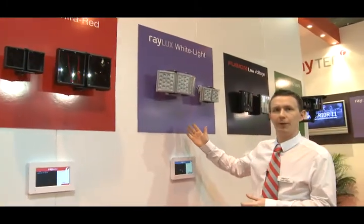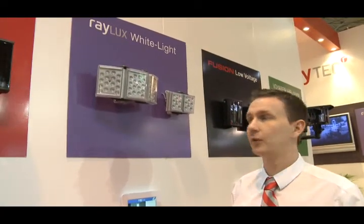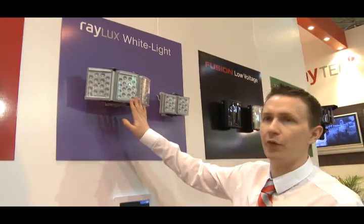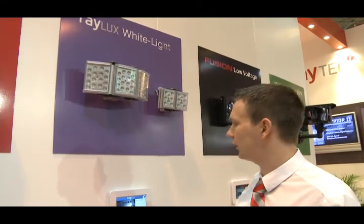On the blue panel we have our Raylux range of white light illuminators. They give a very visible, high power white light beam. They look different from the infrared. They're all silver, whereas the infrared units are all black. Again, angles up to 180 degrees and distances up to 200 meters.